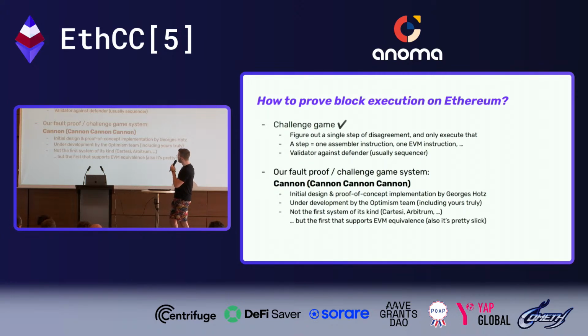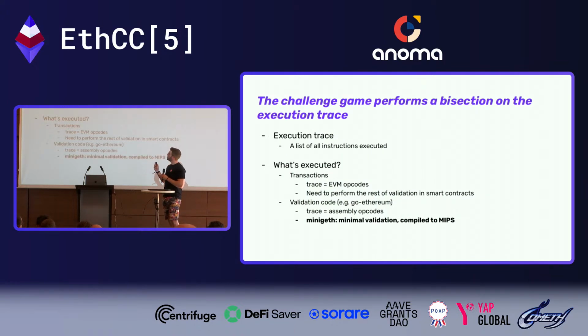But it's the first fault-proof system that supports EVM equivalence, and personally I also think it's pretty slick in the sense that it removes all the extraneous concerns and just focuses on the core of what you need to do. All right, so let's dig into the challenge game.